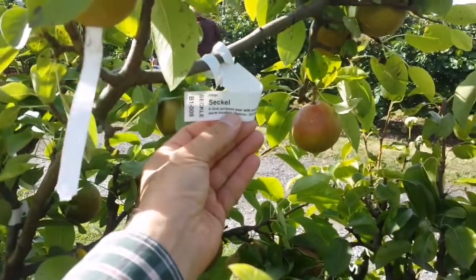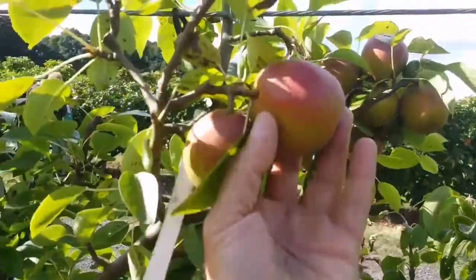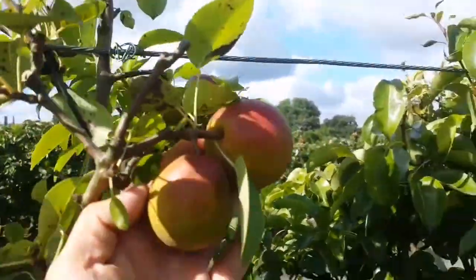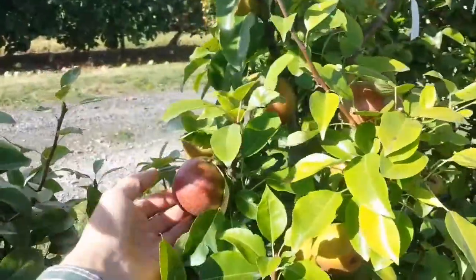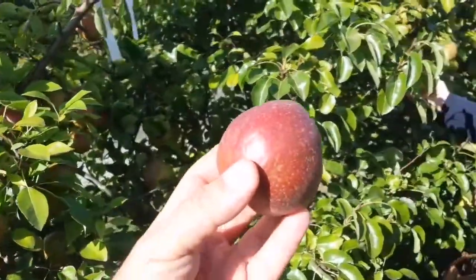Pear variety Seckle. It looks almost like an apple. And we harvested one. Yeah. They're good pears.